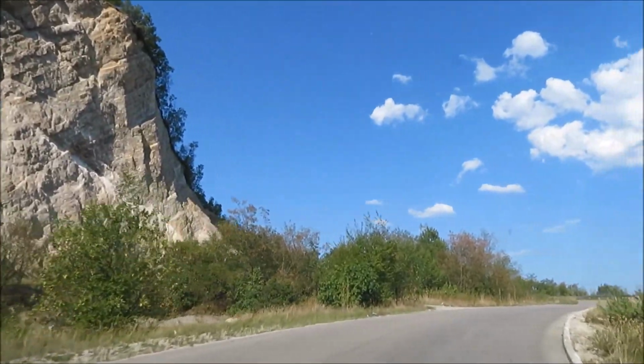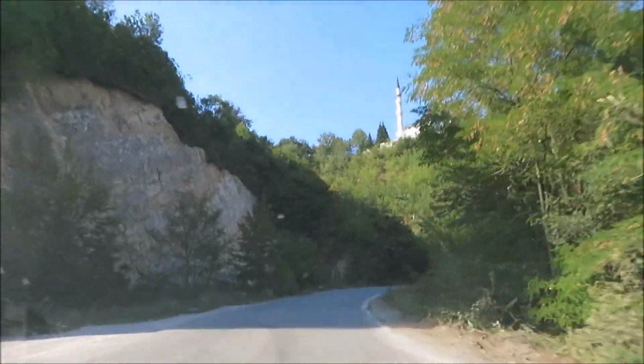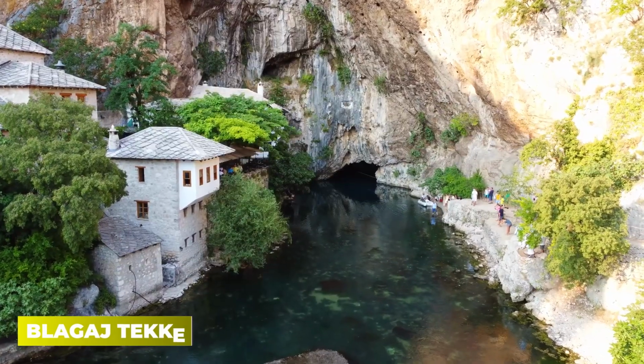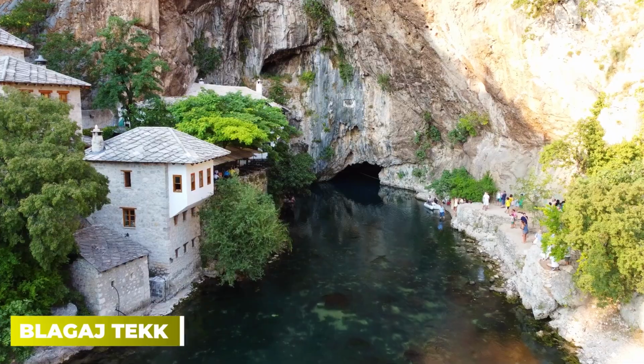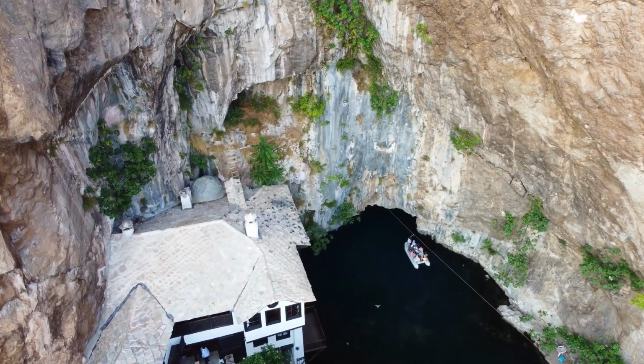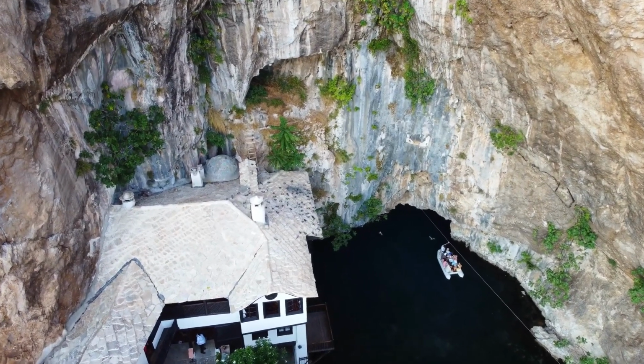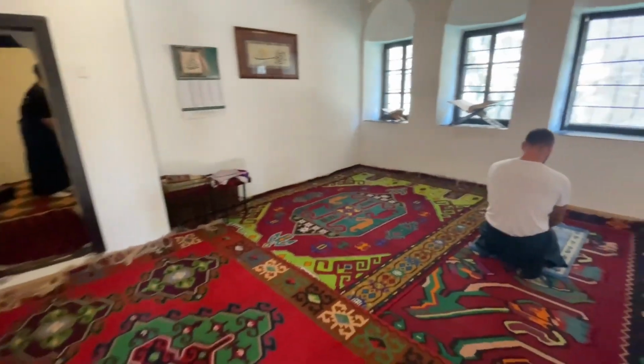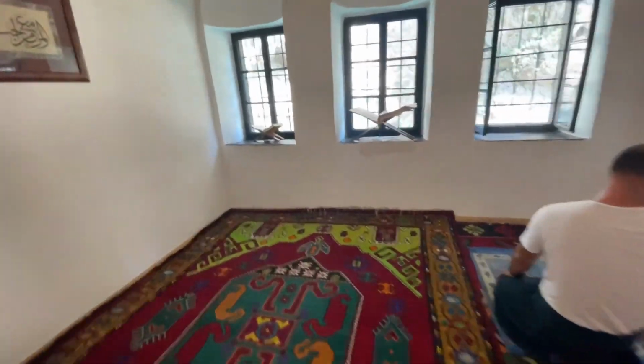From Stari Most, heading 20 minutes, 12 kilometers southeast on the R421 along the Buna River to Blagaj Teke, a dervish monastery nestled against a 200-meter cliff where the Buna River surges from a cave in a frothy rush. Step inside to see wooden floors and prayer rugs, the air thick with a centuries-old calm.